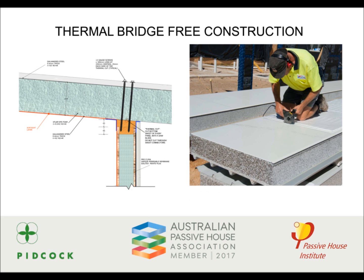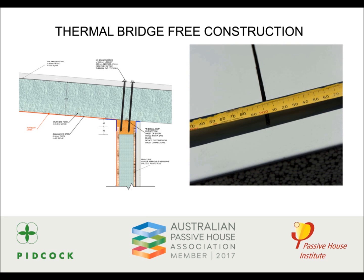Here we have an image of the builder putting in place the thermal cut on the underside face of each roof panel. Here is a detail shot of the typical thermal cut, which is approximately 3 mm wide.